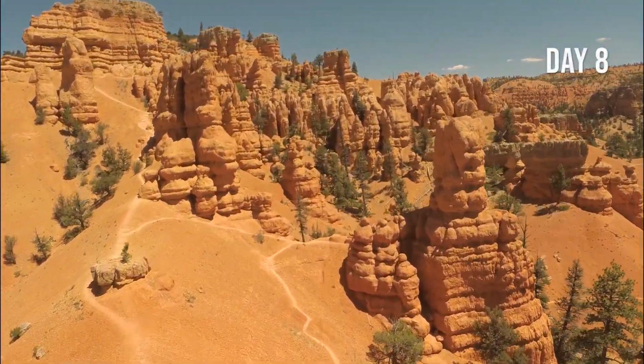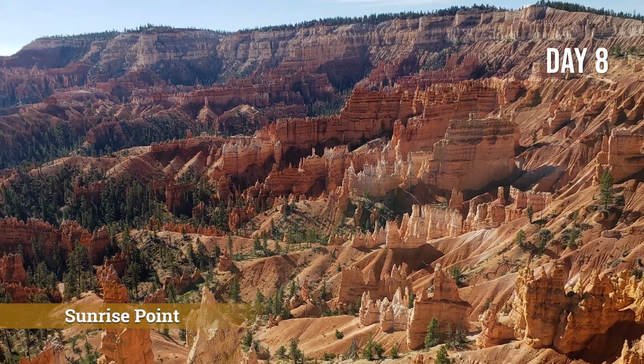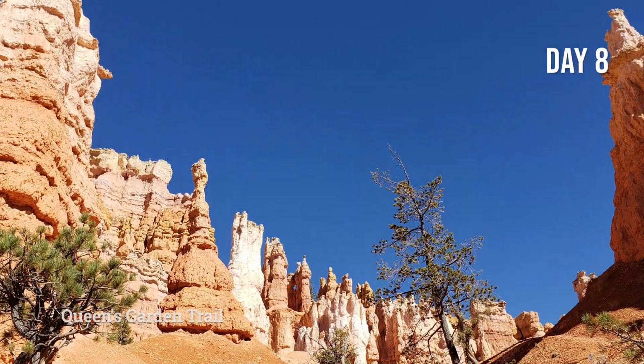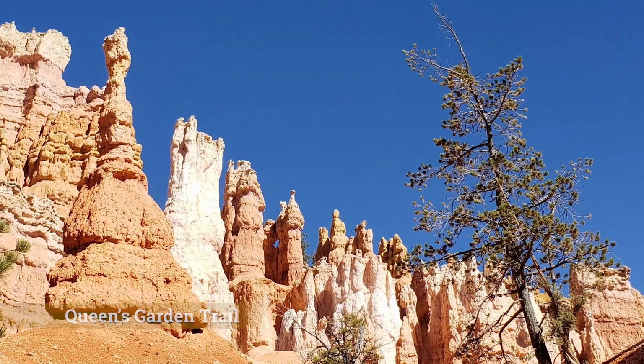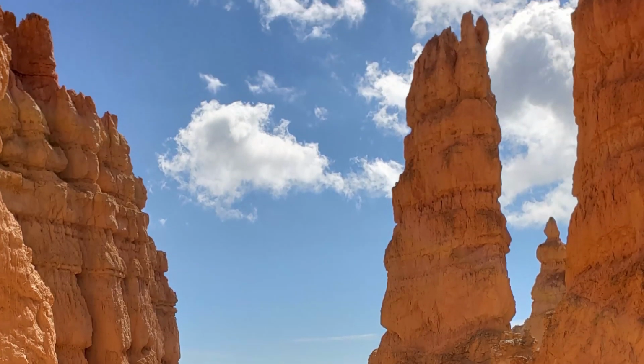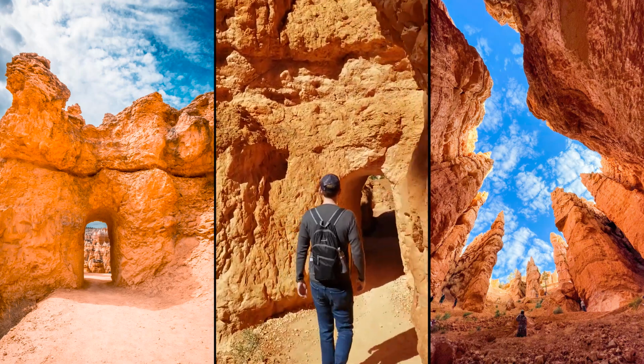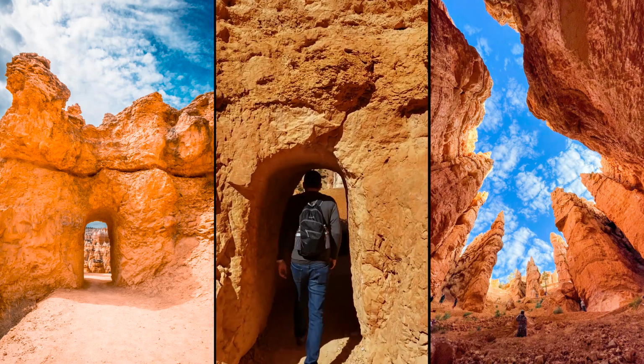Your next day is fully dedicated to Bryce Canyon National Park. Start at Sunrise Point and then head to the canyon along Queen's Garden Trail. Plan to wrap up along Wall Street, which is one of my favorite parts of the hike. The hike is about a 500-foot gain and 2.2 miles, and it will take about an hour to complete.